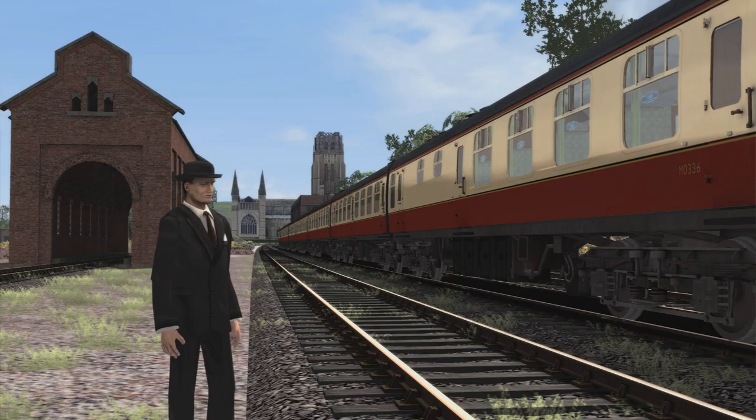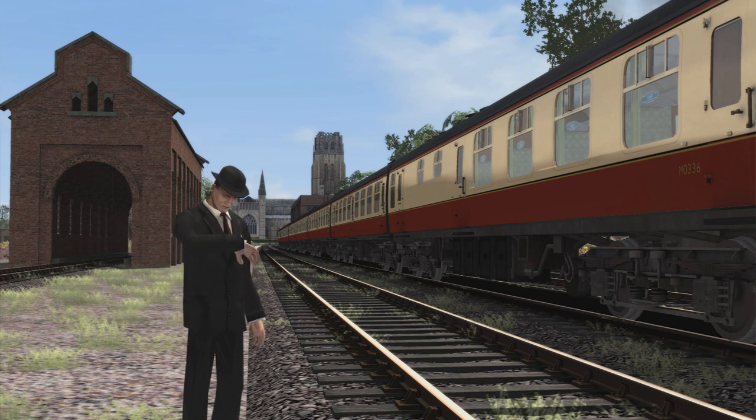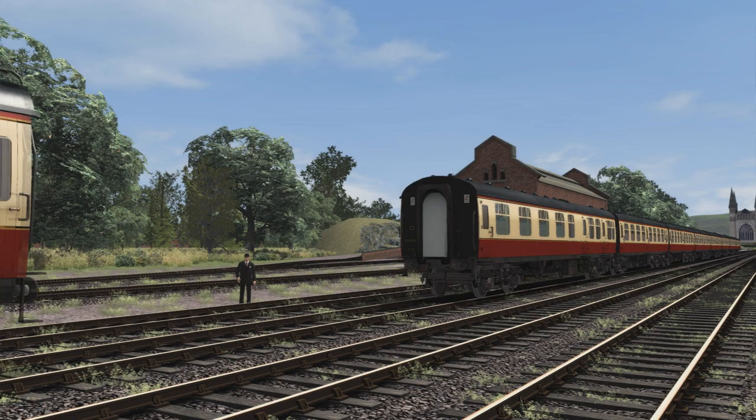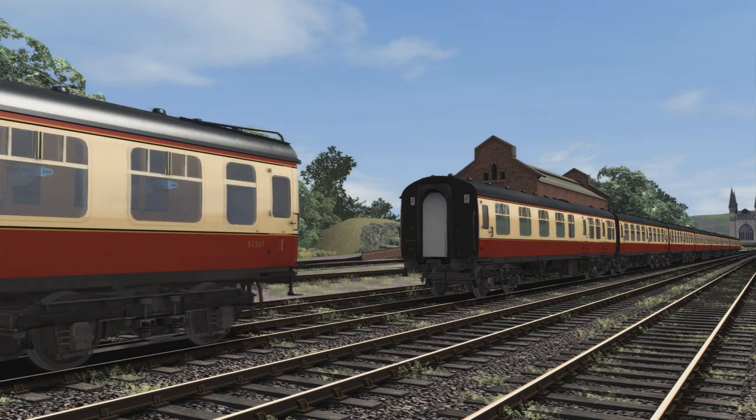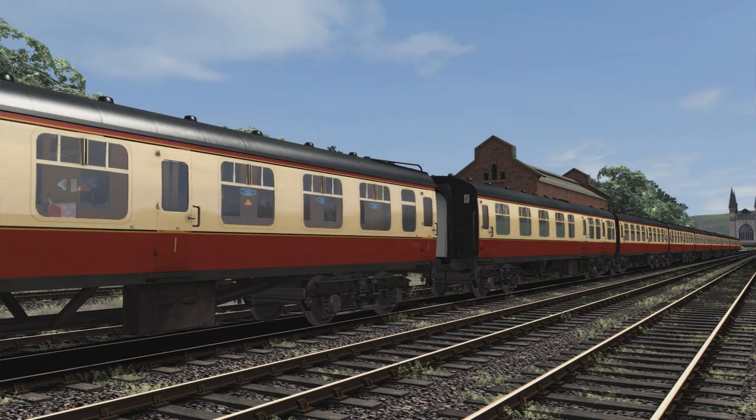Exactly. Now, get those coaches coupled up to the rest of the rake, and you can pull them up to the signal at the end of the yard and back a few times. Myself and a couple of men from the carriage and wagon department will be walking along the train to check the brakes and the ride quality are satisfactory. Okay, sir.